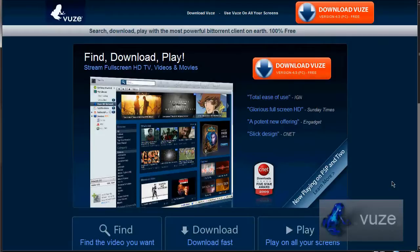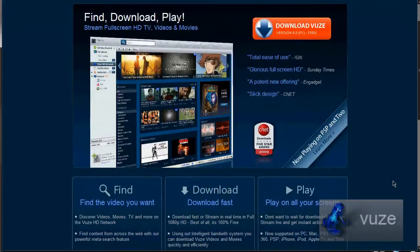I know a lot of people, when they hear it's a BitTorrent client or P2P network, get a little scared. But Vuze is really legit. Obviously, you can see here it got the CNET 5-star award. It has content on there that's provided by the people who submit it. So like I said, Techzilla and all the Version 3 networks are free content just being passed along through this P2P network. And I'll be showing you the security features in the application itself.